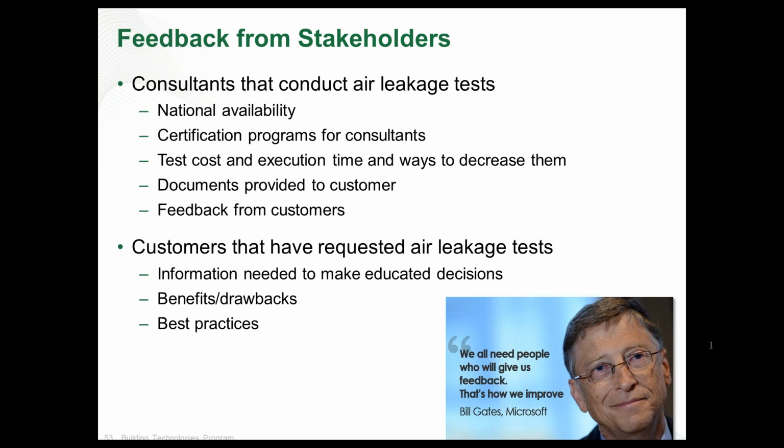So also we're going to gather information from the customers. That's again the owners and the designers. And we want to know what kind of information they need in order to make more educated decisions about how to improve the tightness of their building. And also we want to know what they see as the benefits and drawbacks from requiring an air leakage test in their buildings. In the end, we want to compile all of this information to put together some best practices. Next slide, please.